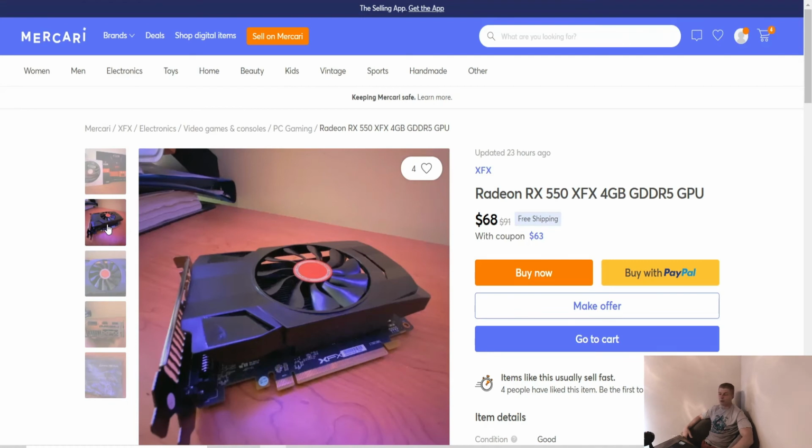If I was building a small form factor and it was just for my daughter or whatever that plays Roblox, yeah, dude, I'd throw that in there and be perfectly fine with it. So that's not a bad value for a used GPU. And then also, again, you can make an offer, maybe get this thing down for around $50, and now you got a pretty good deal.